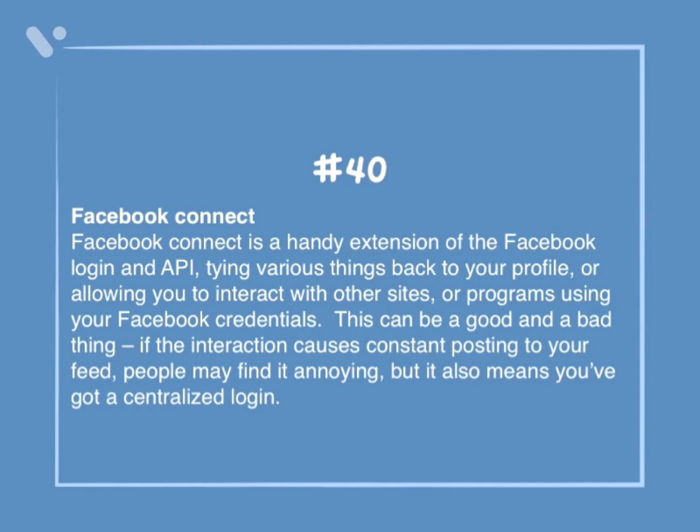Number 40. Facebook Connect. Facebook Connect is a handy extension of the Facebook login and API, tying various things back to your profile or allowing you to interact with other sites or programs using your Facebook credentials. This can be a good and bad thing. If interaction causes constant posting to your feed, people may find it annoying, but it also means you've got a centralized login.